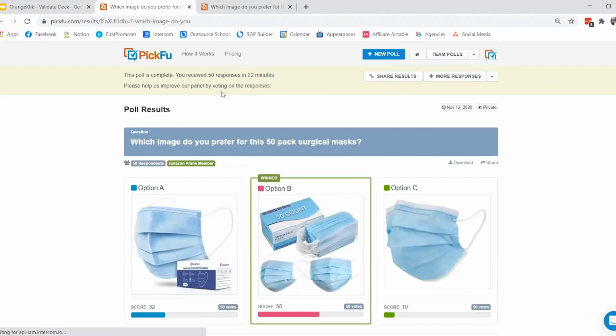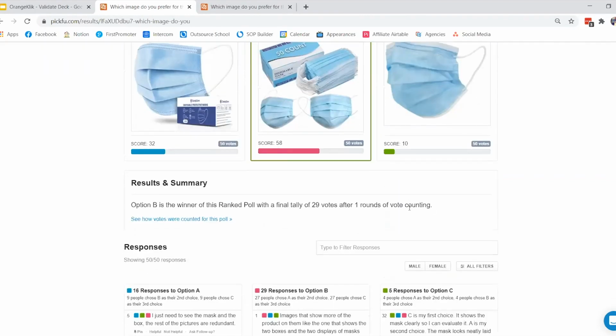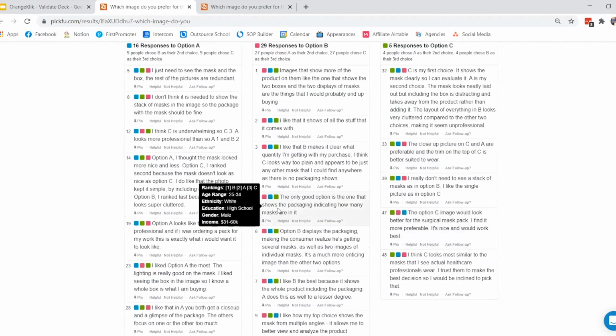So now we've got all of our responses. We received 50 responses in 22 minutes. So it's noon right now, Eastern Standard Time. So it's right during the day in the United States, which is when the most people are online. That's going to be the fastest time to run your polls.